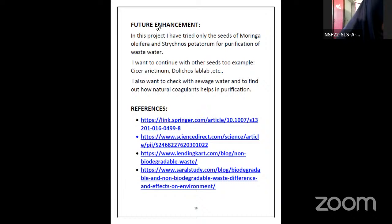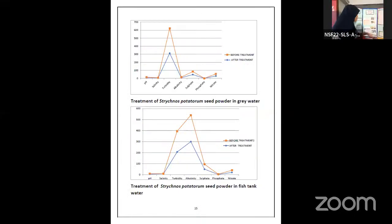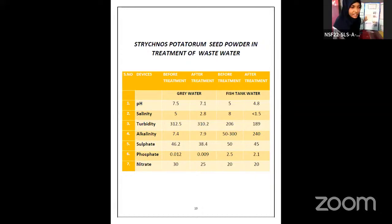Okay, one more question. How many times did you treat and measure the water parameters? So these parameters you are asking, pH, salinity, sir. Whatever you've done, you've given one data. Okay. It seems you've done it once and measured, isn't it? Yeah, sir. After putting the seeds, I gave the water to the lab, sir. So they have given the measured values. That is what I'm asking.